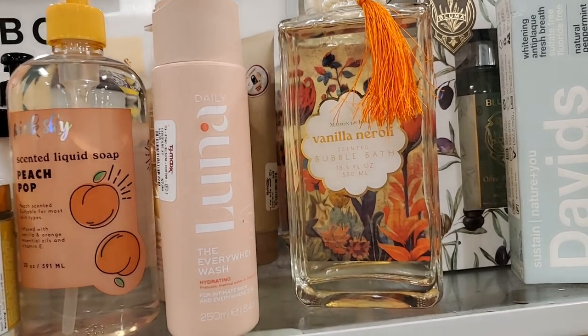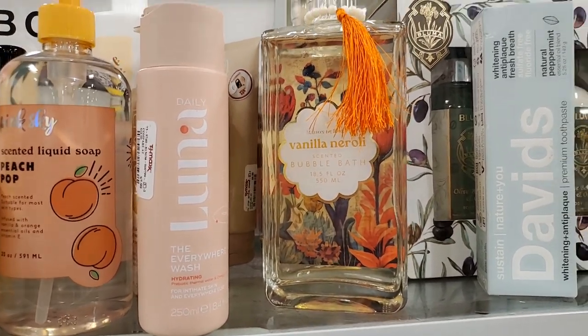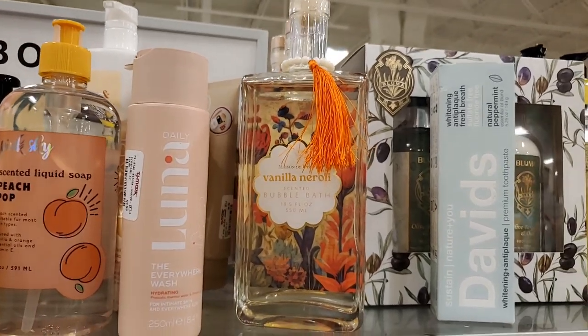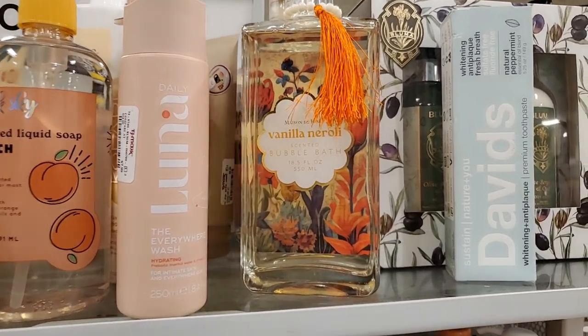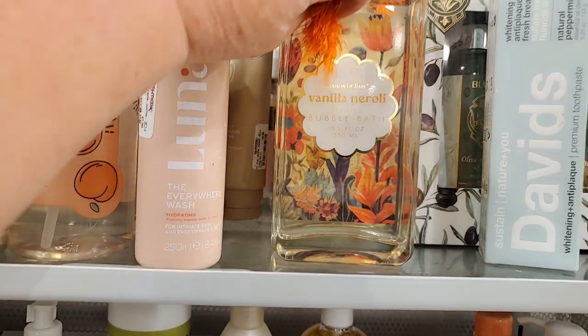$3. Look at that. Okay, I am a sucker for a bottle. I have a son that's the same way. I'm like, yeah, I'd buy something for the bottle. I mean, if I knew it was horrible, I wouldn't, but if I'd never tried it, yeah, because I just love bottles. I'm a sucker for packaging.